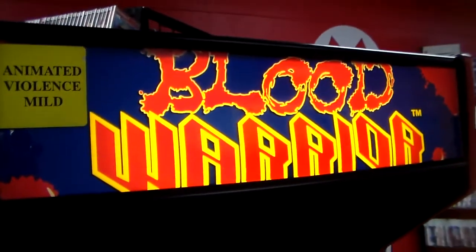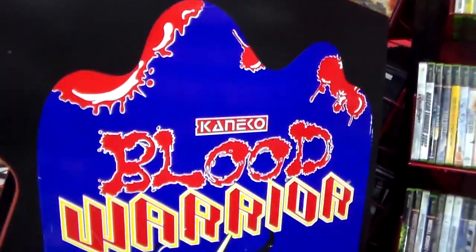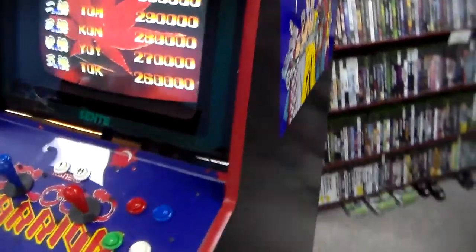And it says it has animated violence, which is mild. This came out, I think, in like 1994. Blood Warrior, so this side's the same. And this was actually a Caldwell St cabinet. If you look at our one on mini golf, it's the same type of, or a similar cabinet. But the bezel still says Caldwell St.